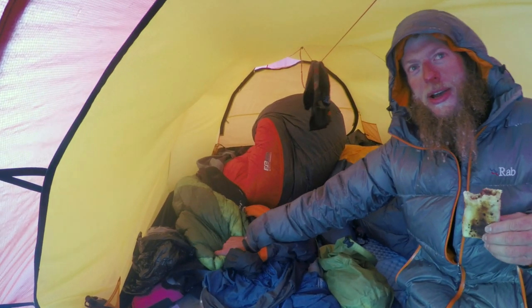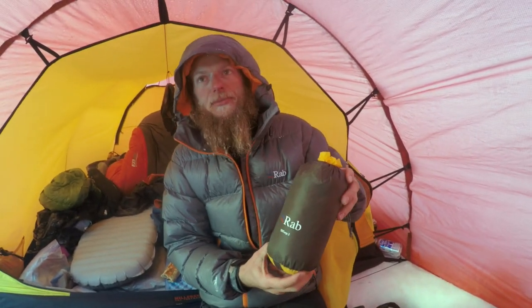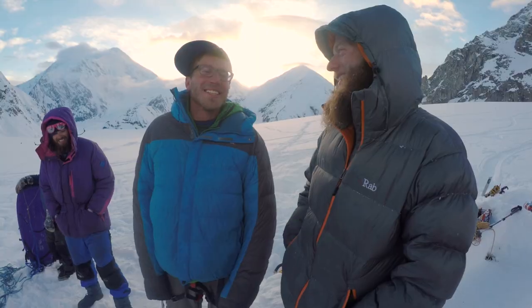These are 32 degree bags. Yeah, too. It's supposed to be like negative 30. And this is essentially like your two-person bivy sack. Yeah, that's the setup. All three of those are like less than 3 pounds. It is totally crazy how rugged these dudes are. Welcome to the mountains, motherfuckers.